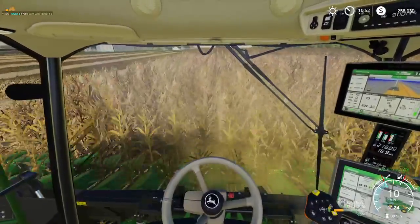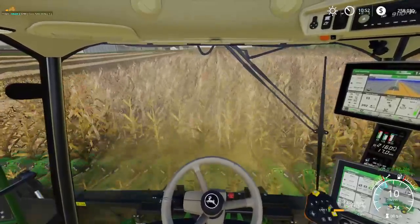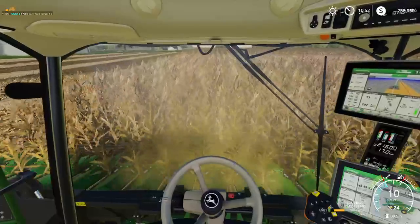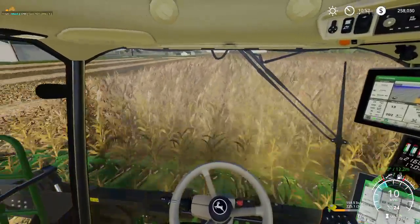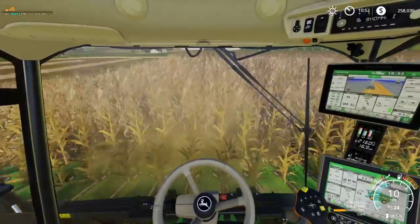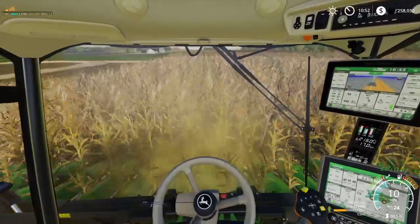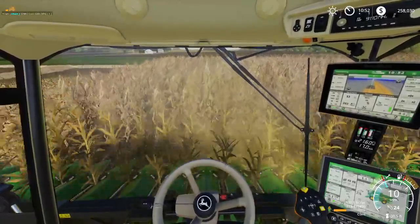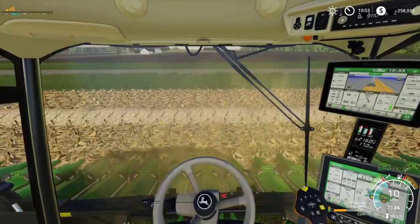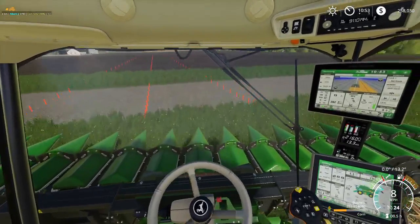I wish there was one in here that gave me an actual real read of what my fill percentage was. Oh, grain level. There we go. If you look at the grain level, that's pretty neat. Total work, 8.4 hectares. Pretty cool.